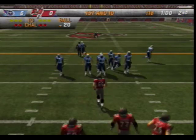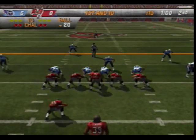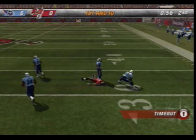Ball on their own 20. Ball on the 20-yard line. Overthrown right. It's on. The Titans come out in a nickel package. Griffin is there for the tackle at the 32-yard line.